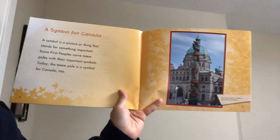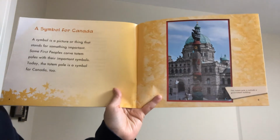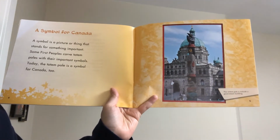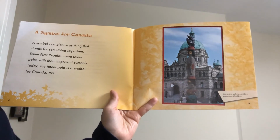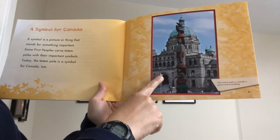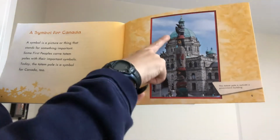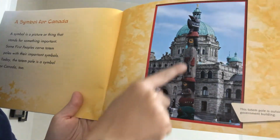A symbol for Canada. A symbol is a picture or a thing that stands for something important. Some First Peoples carve totem poles with their important symbols. Today, the totem pole is a symbol for Canada too. This totem pole is outside of a government building. You can see how it's kind of a little bit hard to see because you see the building behind it, but there's the totem pole in front of it.